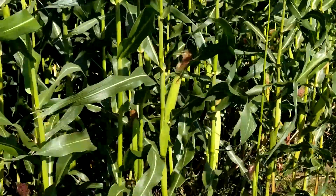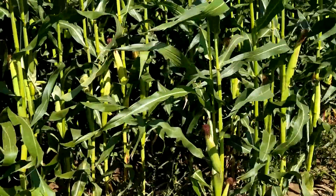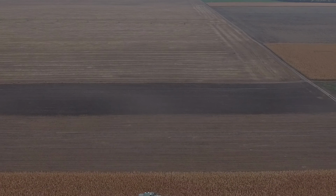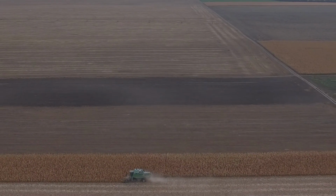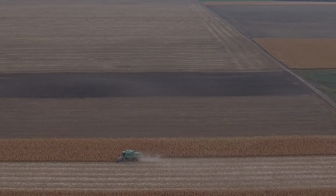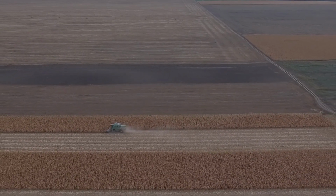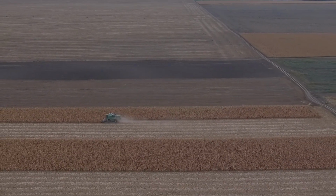The majority of the corn that is planted in the state is what would qualify as a genetically modified crop. Most of that has been to naturally have resistance to insects, and then a lot of the great advancements we've seen in water technology, water efficiency, have been in GMOs.